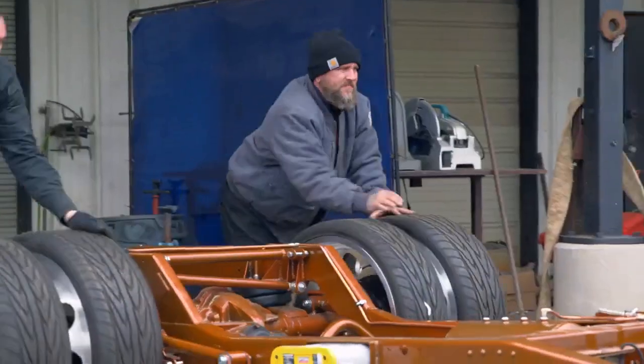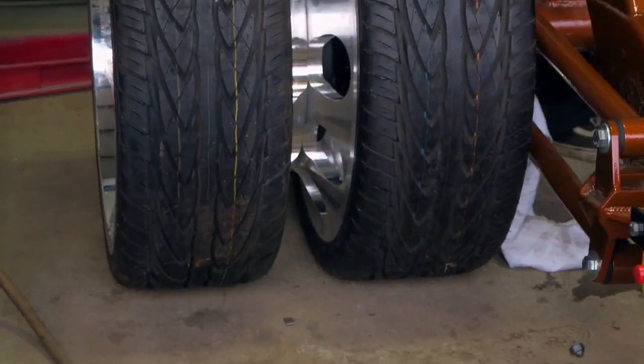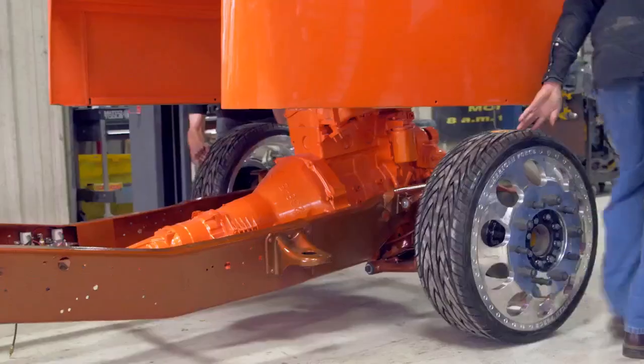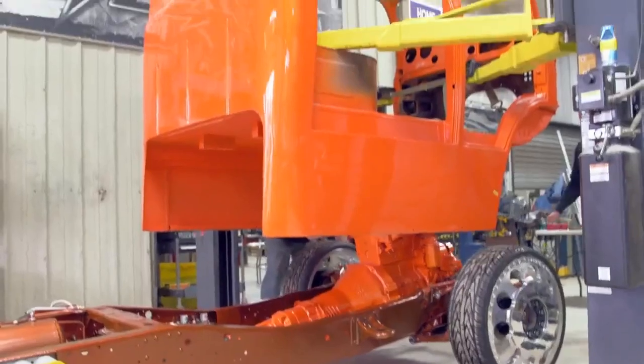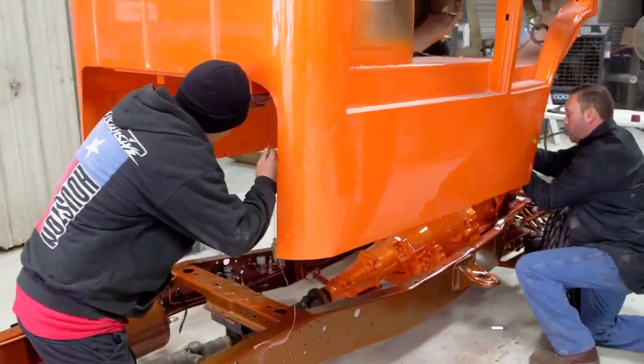Been a long time coming. We're getting the cab down on the chassis. Finally, you know, we started working on this. It was kind of cold outside, got hot, real hot. We worked all the way through summer, starting to get cold again. You can tell this is a long project.